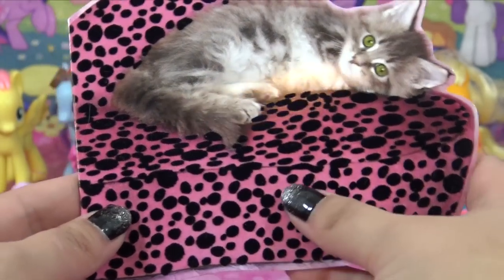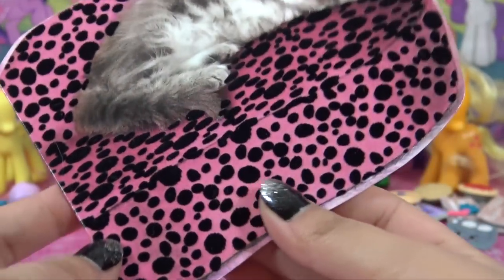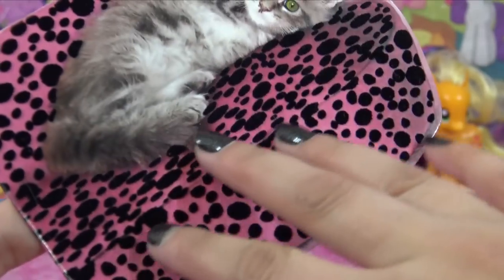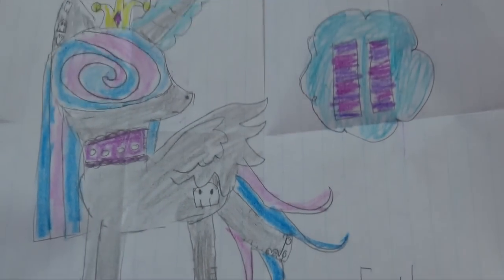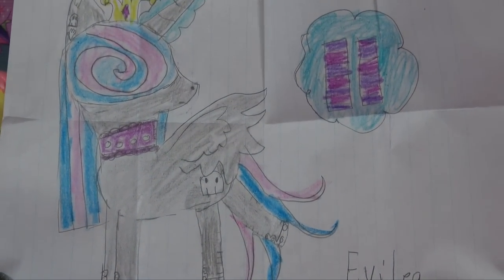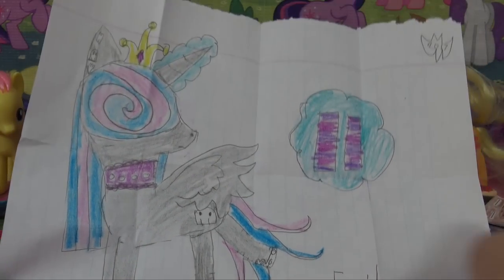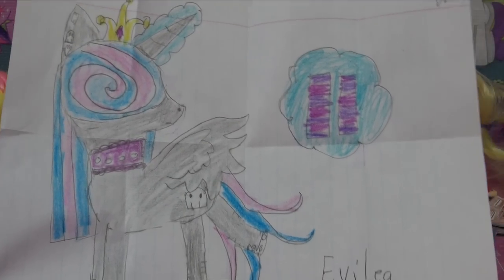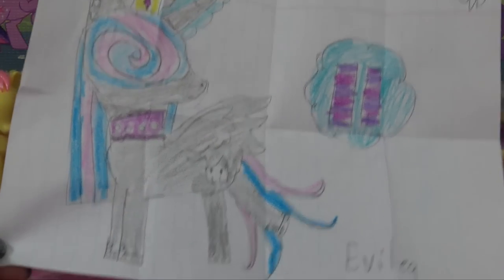I had to show this off. Look at this adorable card I got in from Delandra. It is so cool. It is a textured sofa with a kitty on top. You ever seen anything that cute? And inside is her custom OC drawing. Oh my gosh, I am loving the detail on the face. I have never seen a pony with that. That is so cool. And this pony's name is Evil Leia.